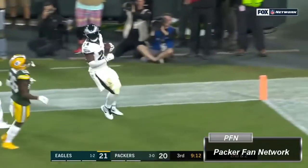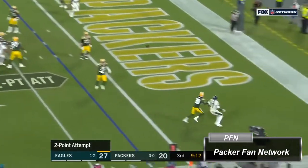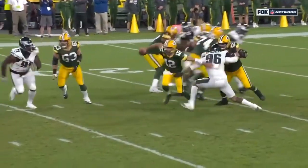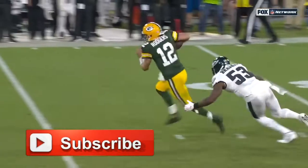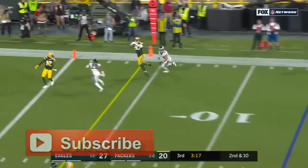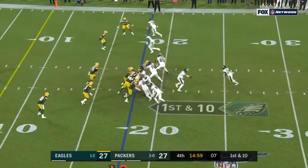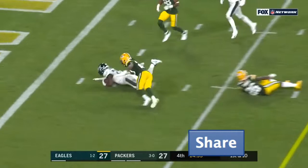And then in the third quarter, Eagles go into the end zone. Then they go for 2. They were up by 7, so they go for 2, and you can see Aaron Rodgers running one there and going for the end zone here and tie up at 27.